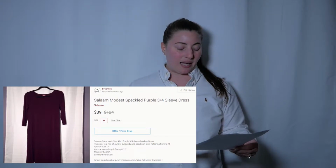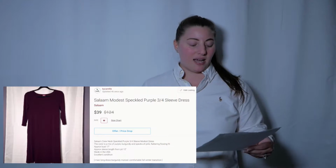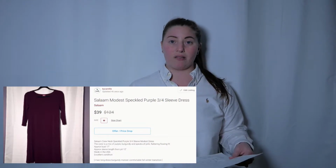I think it's Salam, S-A-L-A-A-M. This dress was one of the first things that I purchased to resell online, and basically it had a lot of good keywords. It's a modest dress, and it's made in the USA, so I thought this would be a really good buy.